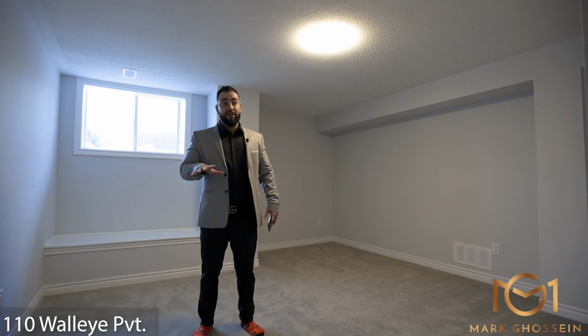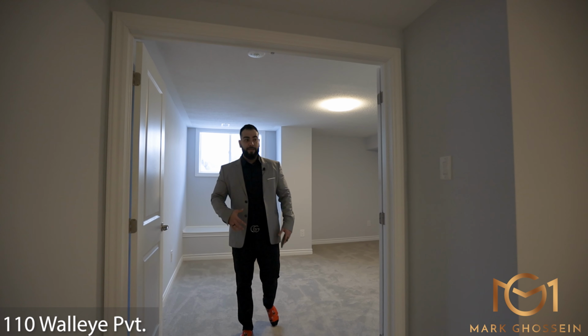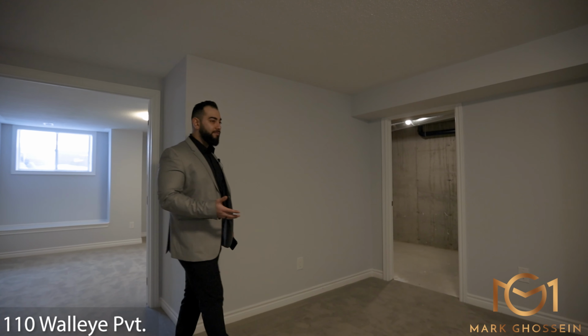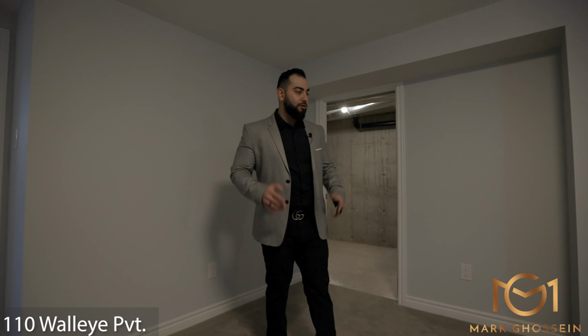Now, one thing to note about this condo is it's so big on both floors and it's so split evenly that you can easily have a roommate and each person can live their life without even getting in the other person's way. And it's not like most condos where you feel crammed when you have a roommate. This literally feels like a townhome. And you have low condo fees as well.